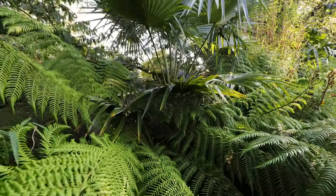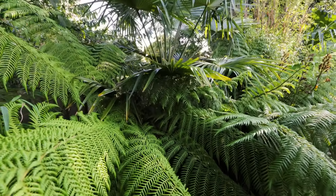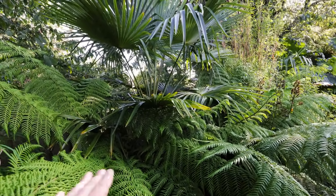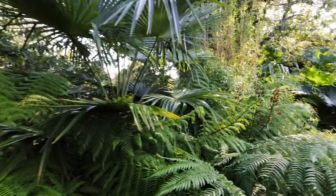And in just 2 or 3 years maybe, it'll be high above this tree fern canopy. The whole garden will start to make a bit more sense here. The tree ferns forming this layer in the canopy, and then the Trachycarpus pushing through them. But it really has grown well.